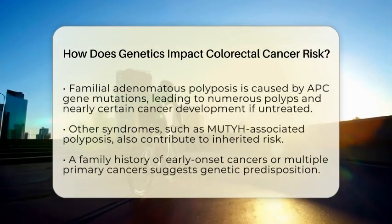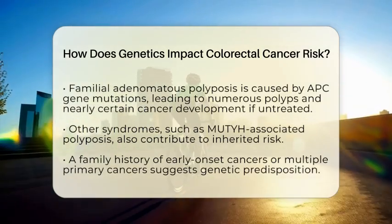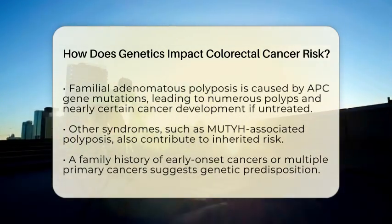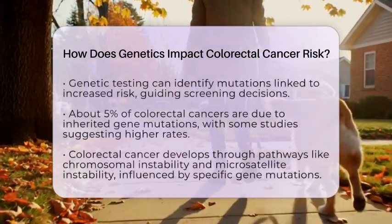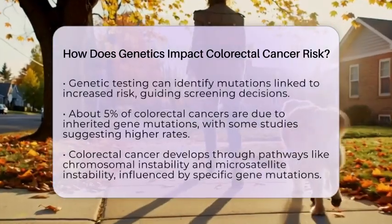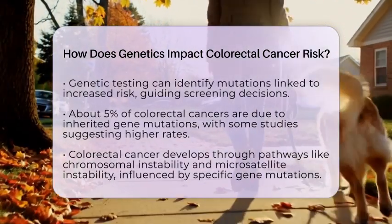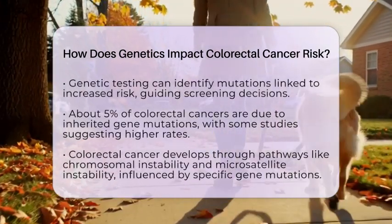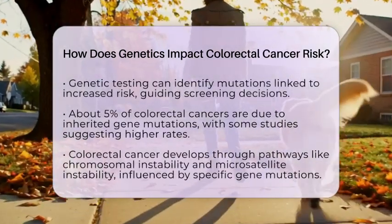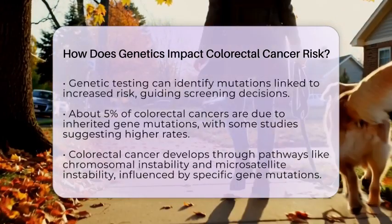Genetic testing can help identify if someone carries gene mutations linked to increased risk. Doctors often use prediction models to decide who should get tested. Studies show that about 5% of colorectal cancers are due to inherited gene mutations, but recent research suggests that up to 1 in 6 patients may carry inherited mutations that might be missed by standard screening guidelines.